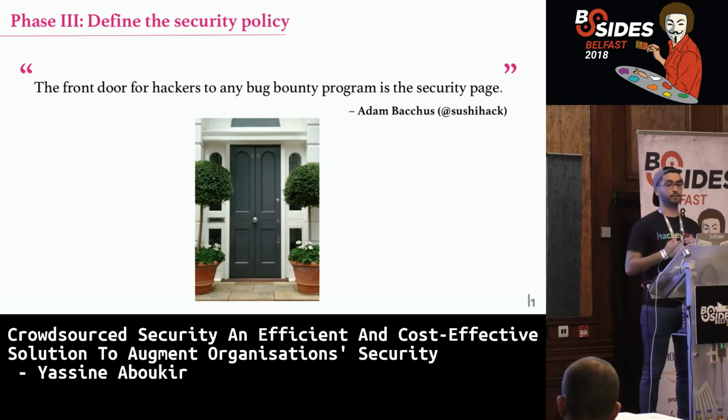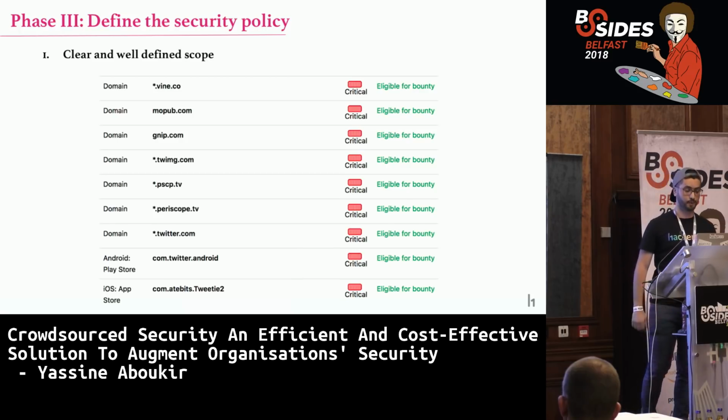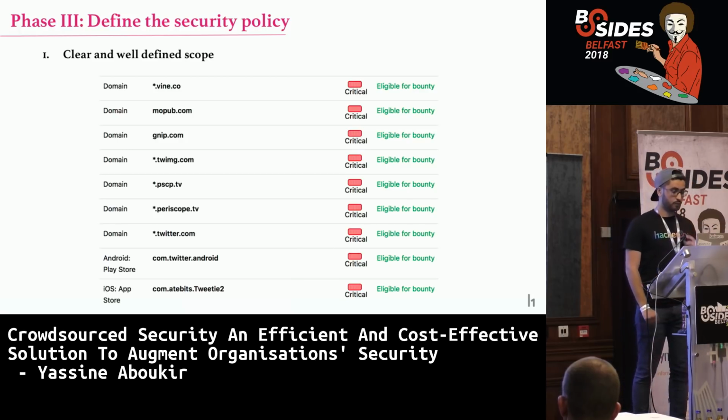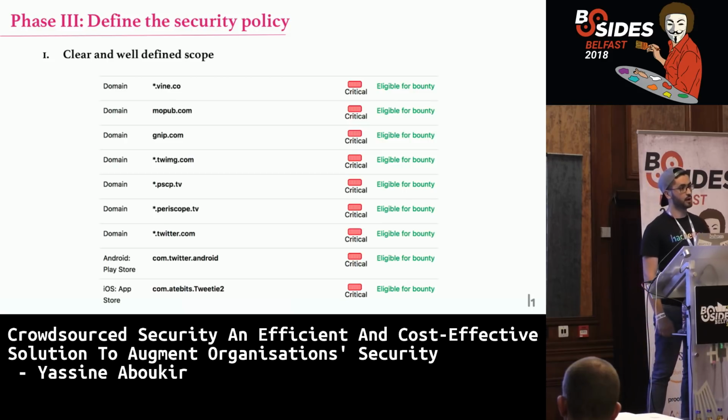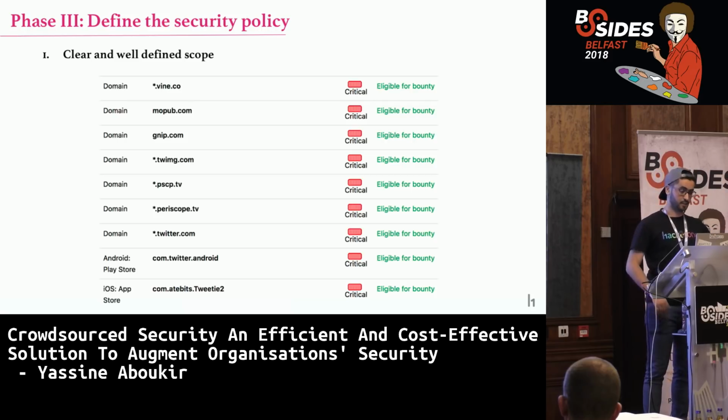Anyways, throughout the next slides, we're going to explore the different things you need to include in your security policy. The first one is you need a clear and well-defined scope. What I mean by that is that you tell hackers, hey, I only want you to focus on this or this. You want them to focus on your core application, so you add it to the scope like app.example.com. If you want them to hack on all your subdomains, you add a wildcard, but be careful. When you add a wildcard and you just want them to hack on your core applications, that's your fault. So you have to be very clear and maintain a well-defined scope.